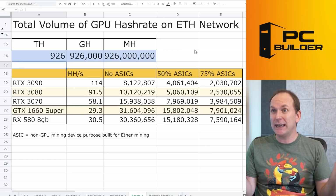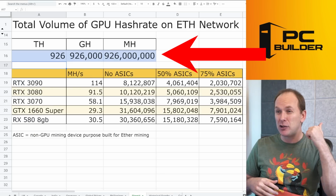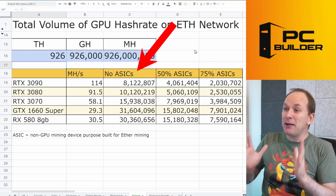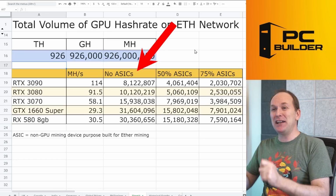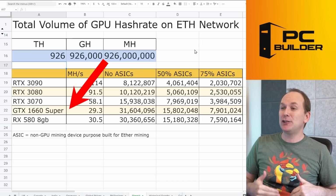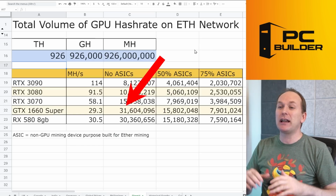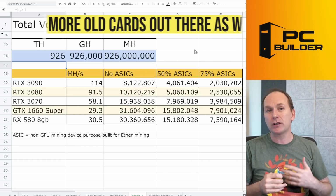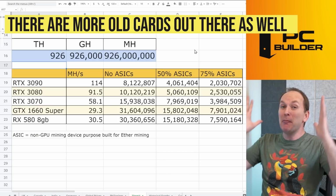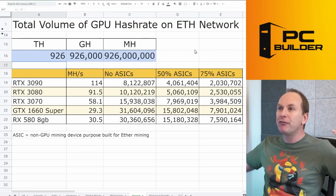Well, we've done this before. Let's do it again. 926 terahash. If we divide that by the hashing rate of a GPU, for instance, the RTX 3090, we can see that it'd be 8 million RTX 3090s worth of GPU hashing power on the Ethereum network out there. If it was 1660 Supers, that'd be 31 million GPUs out there ready to flood the market. It's probably even more than that because there are older cards like the 980s and such on that as well. But it's a huge, tens of millions of used GPUs are going to absolutely flood the market.